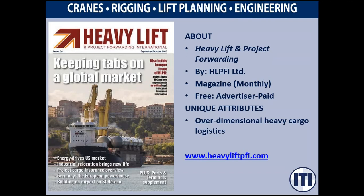A unique magazine that I enjoy looking at is the Heavy Lift and Project Forwarding. This is really probably the most dedicated magazine to over-dimensional heavy cargo logistics. So the companies that handle, like Mammoet or Barnhart or Roll Lift, that bring product from a manufacturing plant in Germany to a nuclear power plant in Tennessee, it's how those units make it from point A to point B, and they talk about the supply chain quite a bit. A lot of obviously ports and terminal discussions and macroeconomics, which is great.